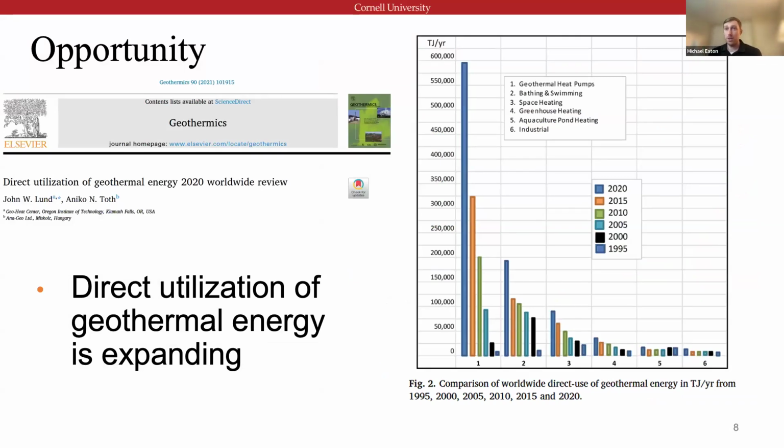Direct utilization of geothermal energy has been expanding. This plot is from a survey of direct utilization geothermal heating in 5-year increments from 1995 to 2020. And yeah, it's rapidly growing. One of the use cases mentioned here is greenhouse heating. That's number 4. So maybe it's not as big as geothermal heat pumps for houses or something else, but it is definitely a growing area of interest, especially in low grade regions. You want to just use that heat directly. It's not economic to produce electricity or high temperature enough.